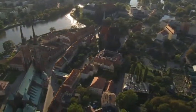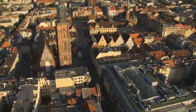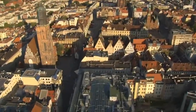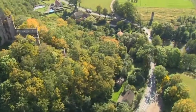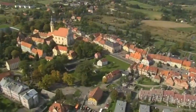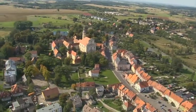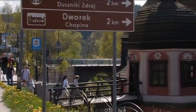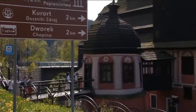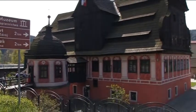The picturesque region of Lower Silesia has priceless relics of the past in abundance. Its countless old towns, palaces, castles and churches all speak of its wealth of history. One of the most fascinating places, and at the same time its most significant industrial monument, is the Duszniki-Zdroj paper mill, situated in Kłodzko's land.